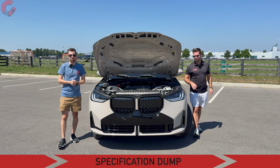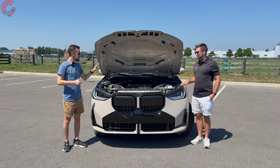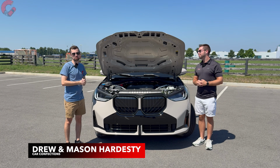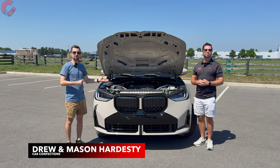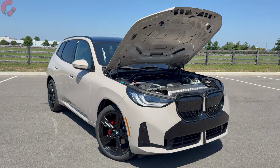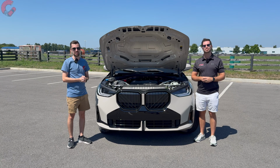So getting started here with a quick spec dump, we've still got two powertrains under the hood. We have the mainstream version, which most people will buy. This is a 2-liter turbocharged 4-cylinder engine with a mild hybrid system making 255 horsepower. It's got an 8-speed automatic transmission and all-wheel drive. Combined fuel economy is 29 mpg.